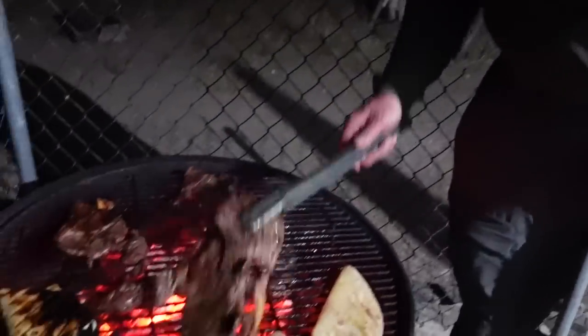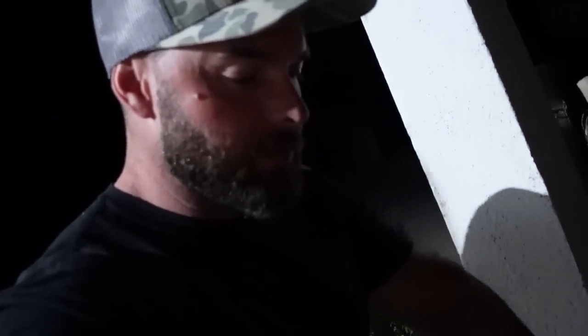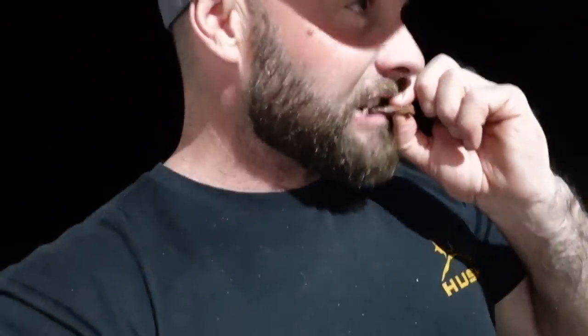Oh yeah. Perfect night to have a barbecue. No wind. Beautiful. I've probably eaten more beef between this trip and last trip than I have in a dang long time. And not gonna lie, it's freaking good. I've become a fan of crispy beef fat just on this trip. Now look at that.